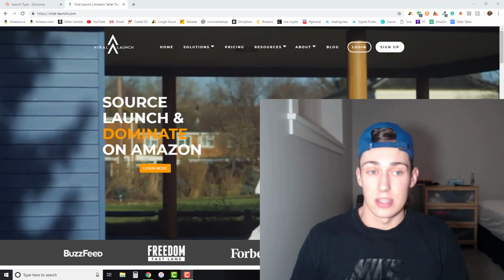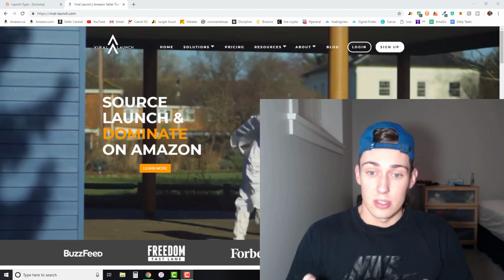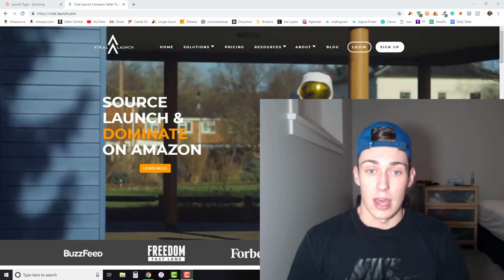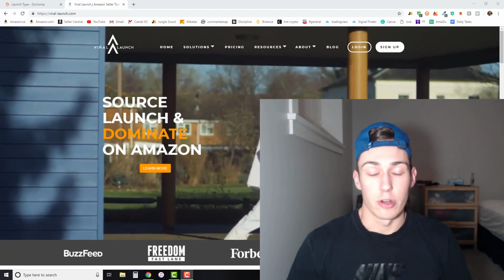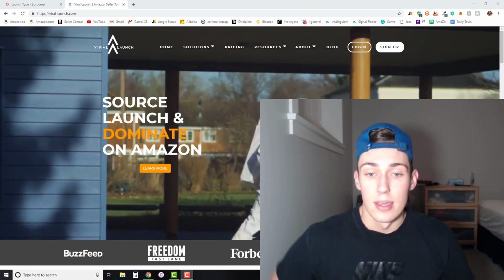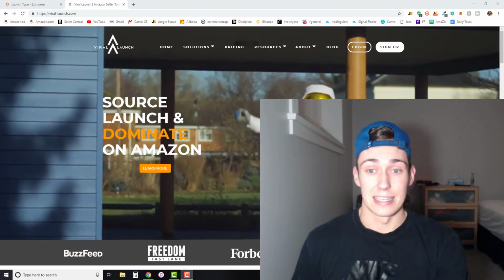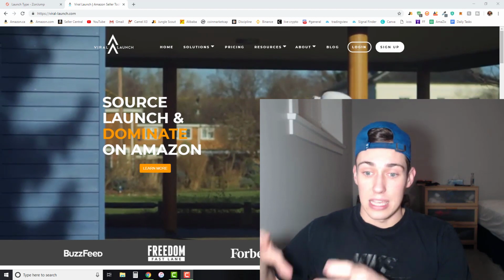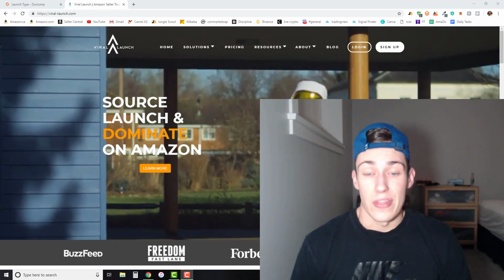People tend to target these launches towards either their main targeted keyword, which would be the one that the highest percentage of people are searching up when they're looking for a product on Amazon, when they're looking to buy. But then again, some people will try to do launches for a little bit less competitive keywords that are easier to rank for because not quite as many people are selling on that keyword.